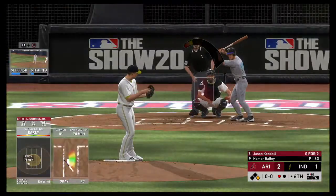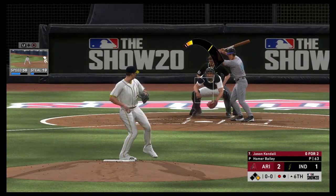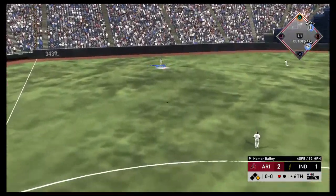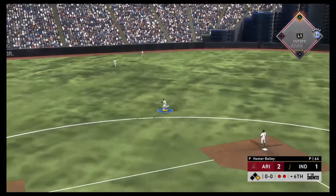So a runner at first now with 1 away, and stepping in is the catcher Jason Kendall. From the stretch, here's the pitch. Pulls this one in the air out to left. Ray waits on it, and that's the second out of the inning.